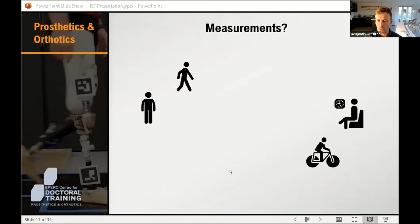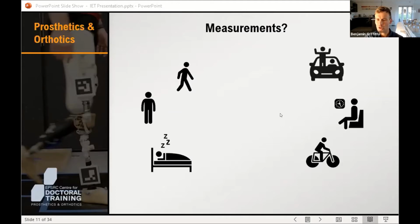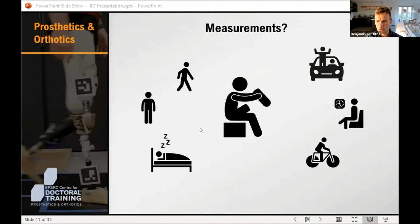cycling or recreational activities, how much recreational activity you perform, sleeping, transport, and one specific important feature of physical behavior monitoring activity in P&O users is how they use the device: what time of day they're using it, how often they're using it, how long they're using it for. So these are all important measures that need to be taken into account to fully understand someone's physical behavior. And if we can capture this information in an amputee population, we might be able to better understand their ability to take part in activities and how it changes with and without their prosthetic products.